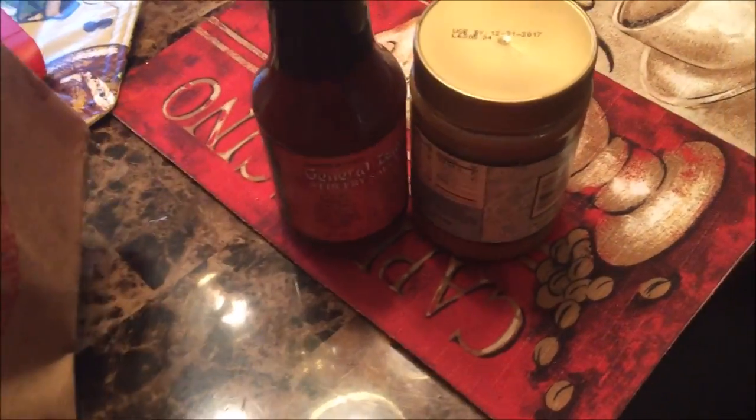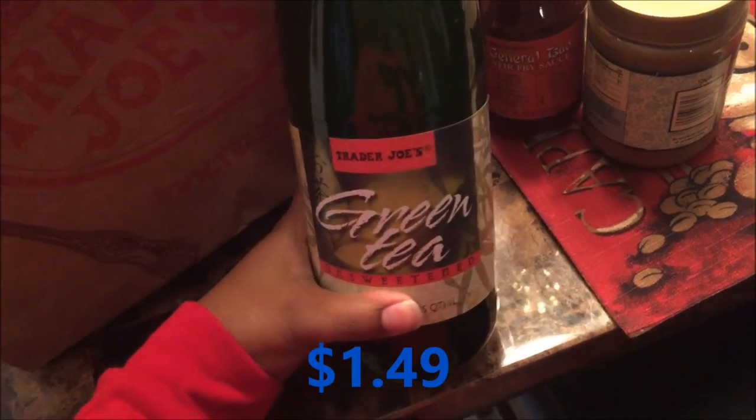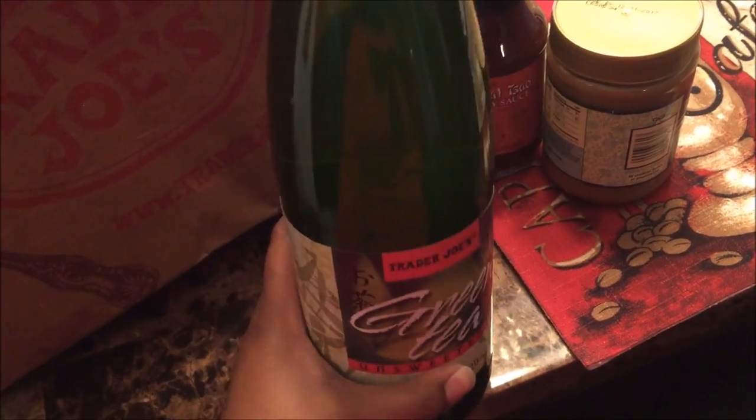So the last thing I got is, it's stuck. It's stuck in a bag. Ooh. It's some green tea. I am addicted to green tea, like really bad. I love green tea. And it's unsweetened green tea, so hopefully it's good. So that's why I'm gonna pick up one bottle. I think this was like $1 something at Trader Joe's.